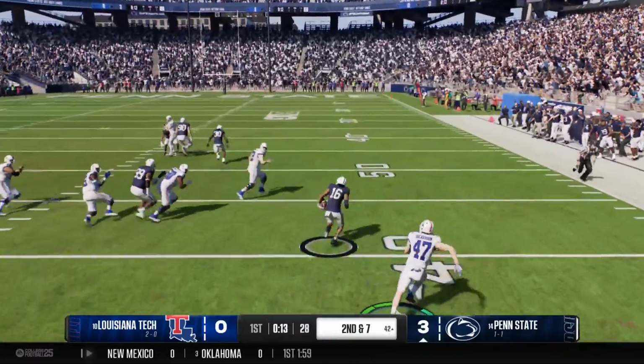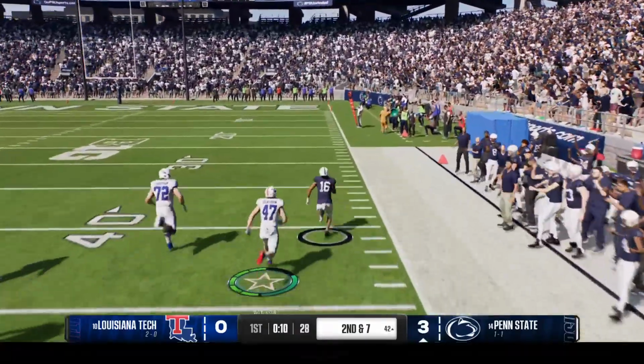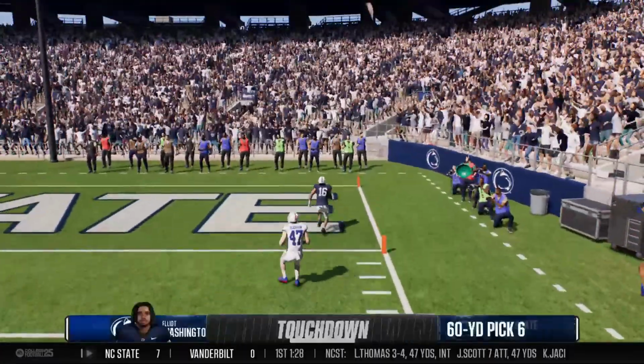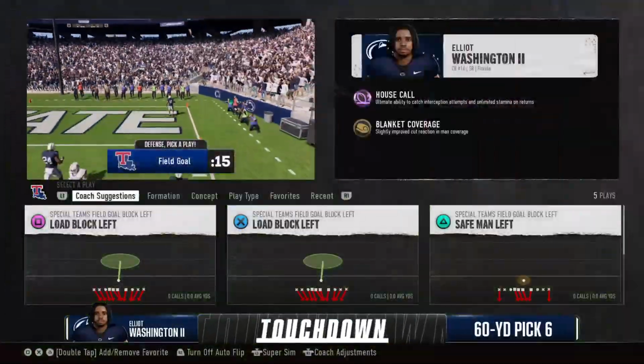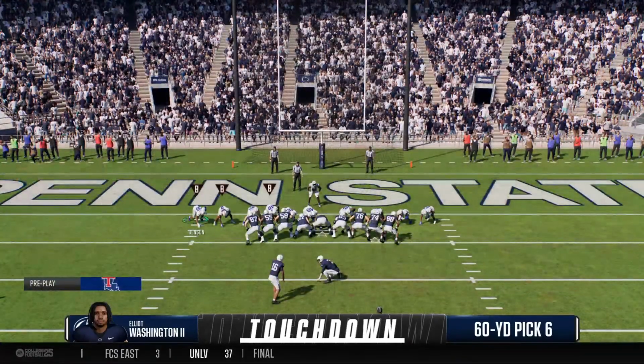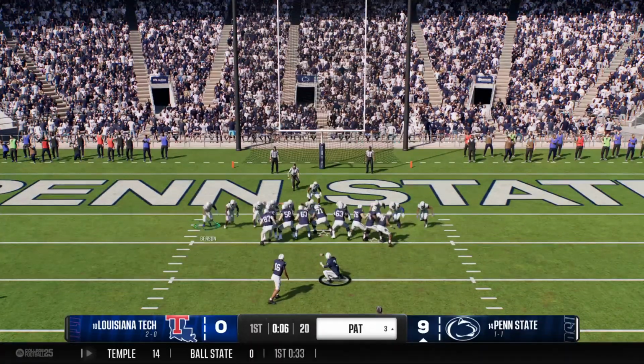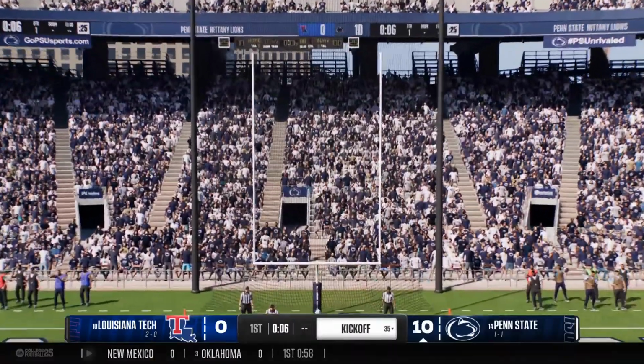And the ball is picked off. Looking for more room. Past the 30. Running inside the 20. Touchdown, Penn State. How about that D coming up with a play like that? What a play by this defense with the pick 6.